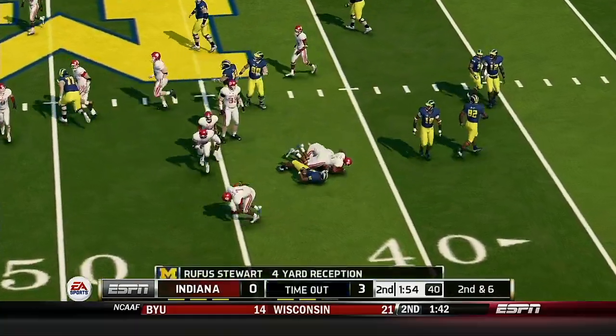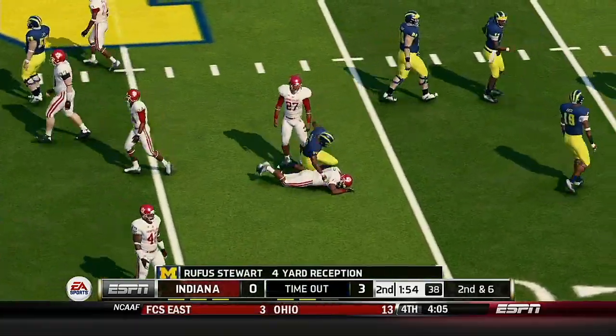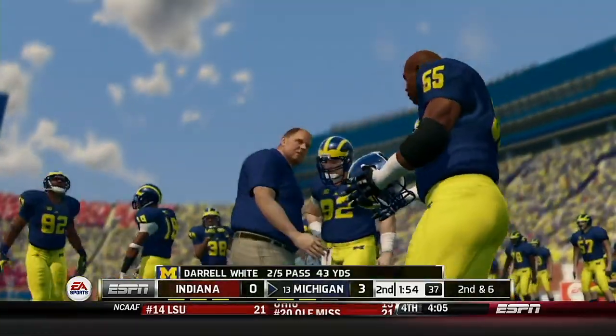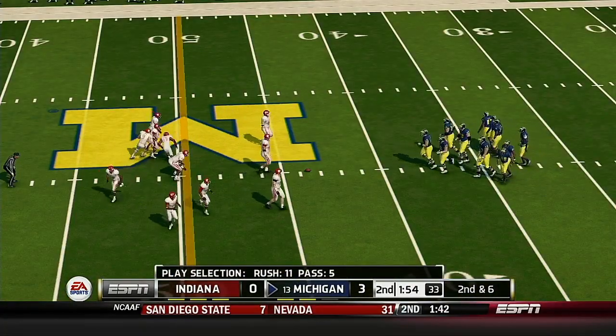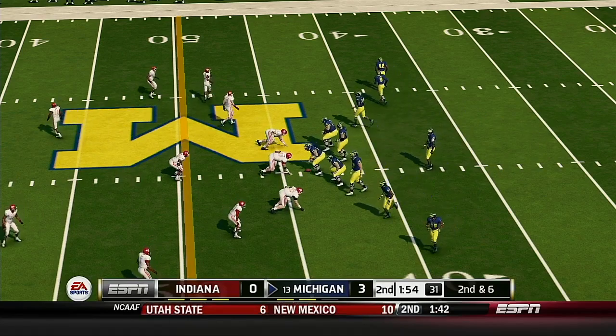Gets it out to his receiver in a hurry. They'll bring him down around the 44-yard line. 5 yards. You don't have to go deep every play to be successful. They got 5 yards on the play, and that's always a good gain.